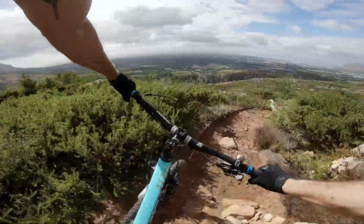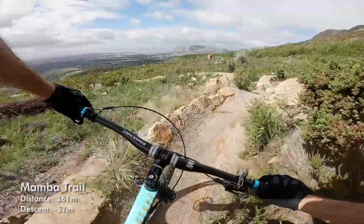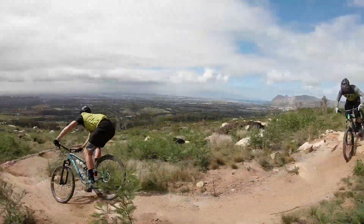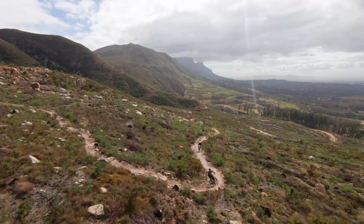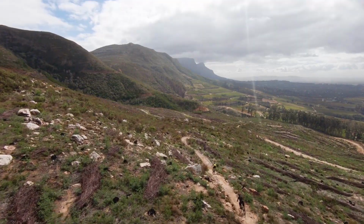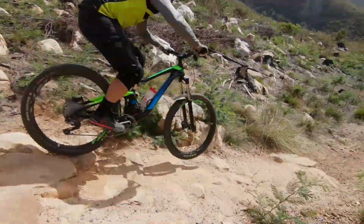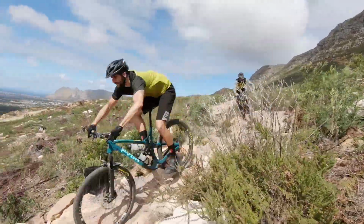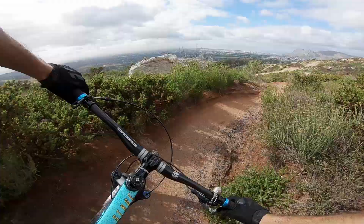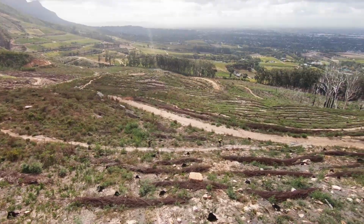Towards the end of the Cobra section of Snakes, and now we head into the Mamba Trail, which is all about flow and berms. This run of the Snakes Trail is quite long. You want to pace yourself. Fast section across the road into Boomslang.